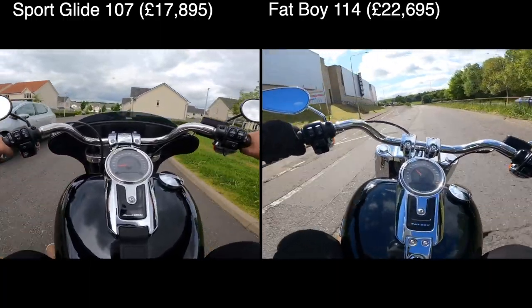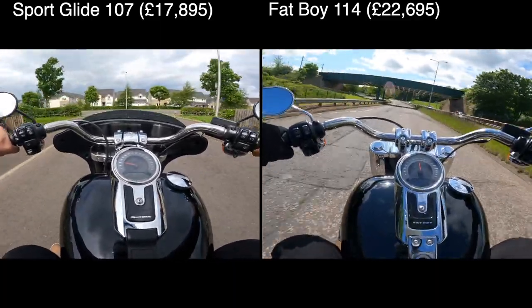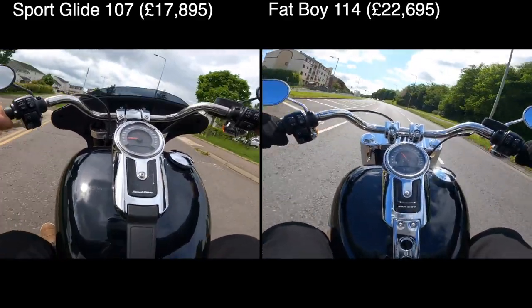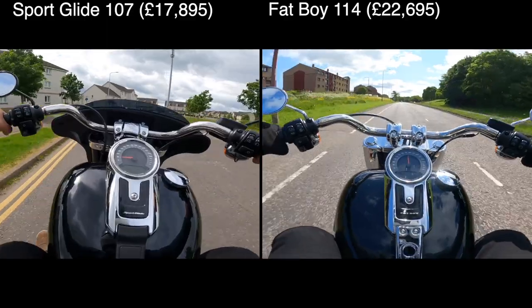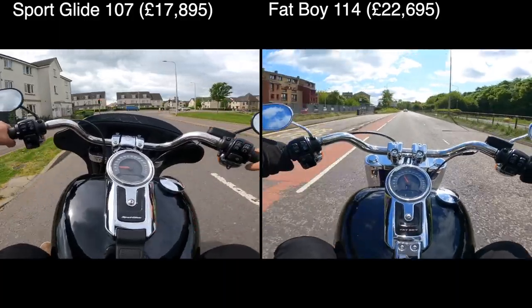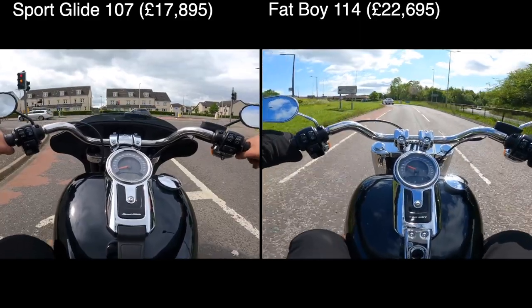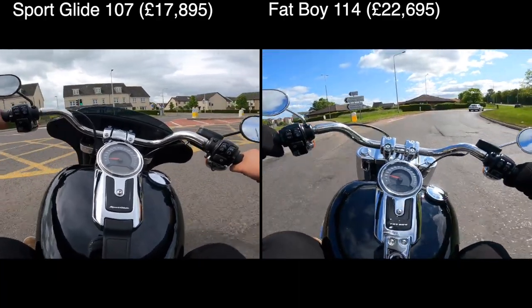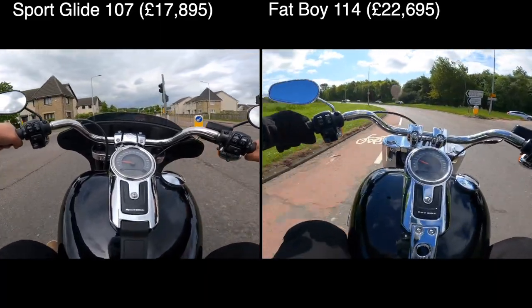The suspension is different. However, on the Sport Glide you have more of a screen up front, and I actually noticed it making a bit of a difference. In terms of power, the Fat Boy is around about 94 horsepower, the Sport Glide is 82 horsepower, so you're talking about a 12 horsepower difference. In terms of Newton meters, the Sport Glide is 139 and the Fat Boy is 155. So the Fat Boy has more horsepower, the larger engine, more Newton meters, weighs more, costs more, also has footboards as well.